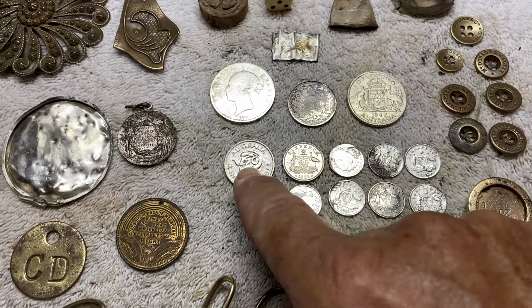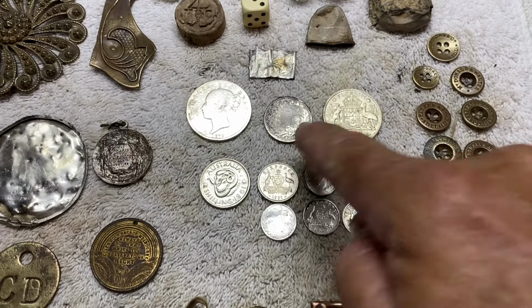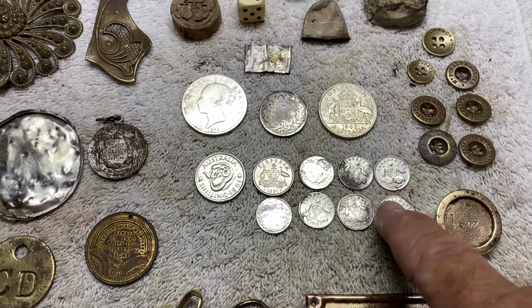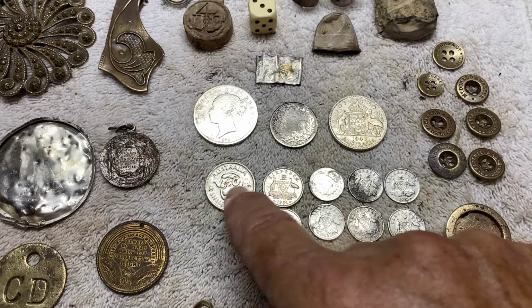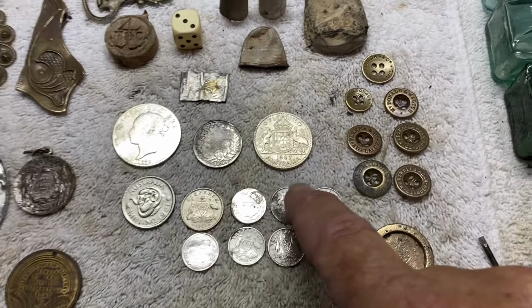Some other silvers that came out. I think the 1873 there is the oldest, in that shilling, and there were a selection of threepences. One shilling, another shilling, which is the ram's head, and only the one sixpence.